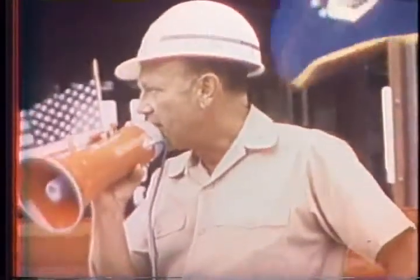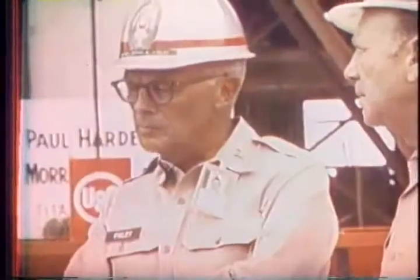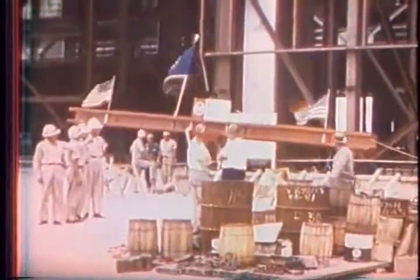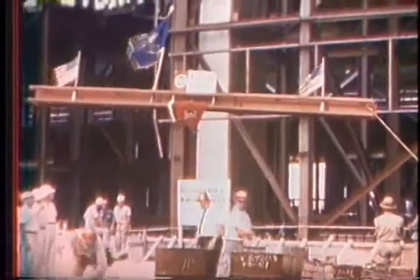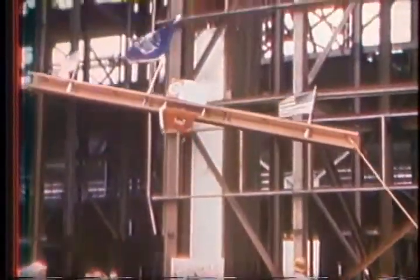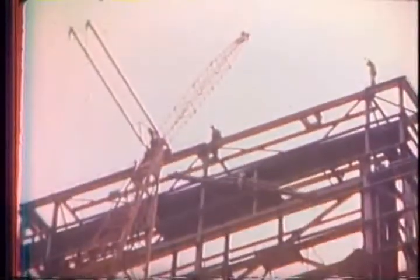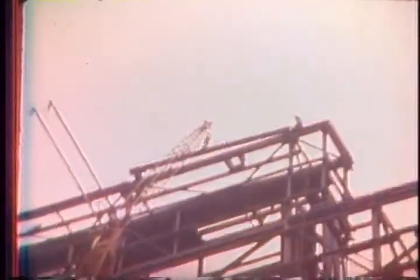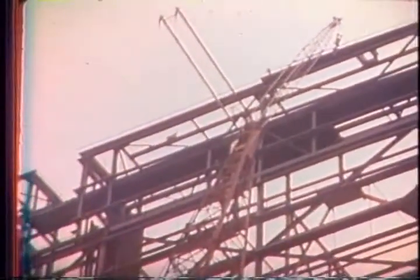On June 30th, Colonel Andrew Wright, engineering chief for the 6555th Aerospace Test Wing, presided at topping off ceremonies for the Titan III Vertical Integration Building. Colonel G.A. Finley, chief of the Corps of Engineers, and other officials watched as the final flag-decorated 25-foot steel beam was raised into place, 140 working days after construction began. The 26-story vertical integration building will be capable of handling four of the huge Titan III core boosters simultaneously. Titan III's core is scheduled for launch late this summer.